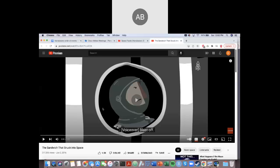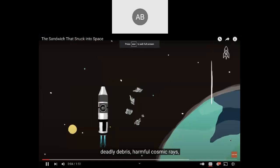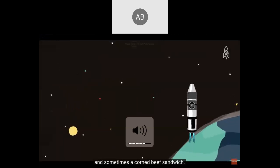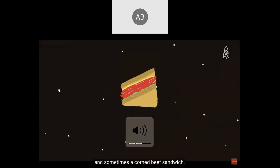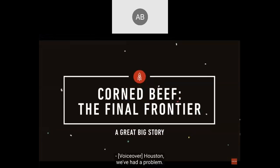Astronauts have to deal with a lot of dangers in space: deadly debris, harmful cosmic rays, and sometimes a corned beef sandwich. Houston, we've had a problem.